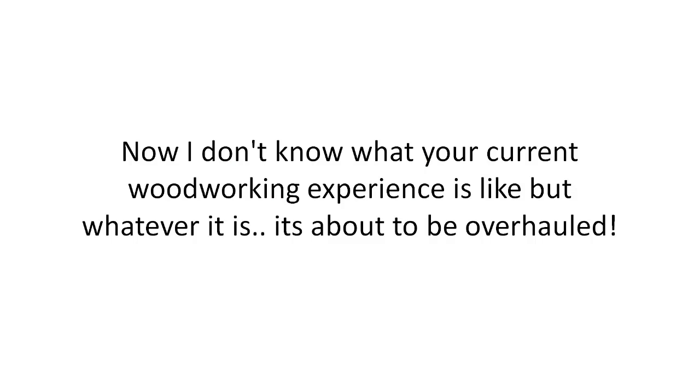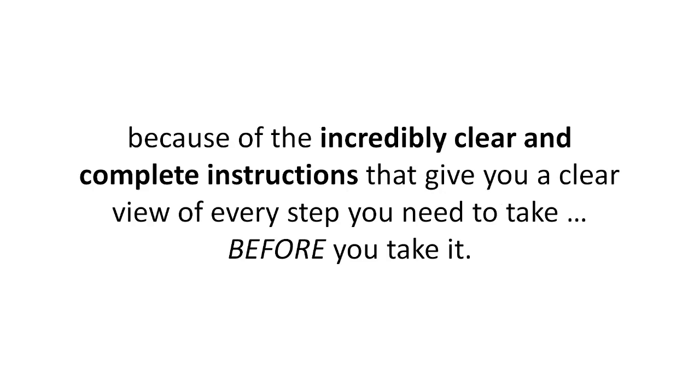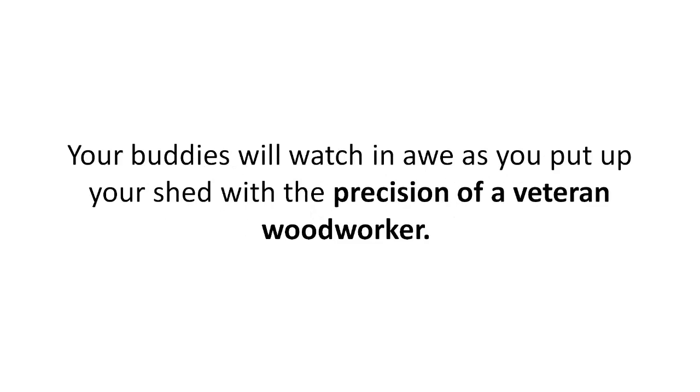Now, I don't know what your current woodworking experience is like, but whatever it is, it's about to be overhauled. Like it or not, you're going to be building gorgeous, professional-grade sheds in less time, and with higher accuracy because of these incredibly clear and complete instructions that give you a clear view of every step you need to take before you take it. Your woodworking efforts will be a thoroughly satisfying, enjoyable, and ego-boosting experience. You will no longer dread the next time you sit in front of your shed plan. Your buddies will watch in awe as you put up your shed with the precision of a veteran woodworker.